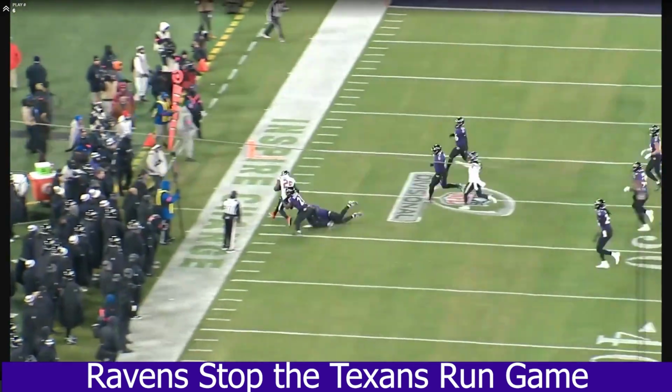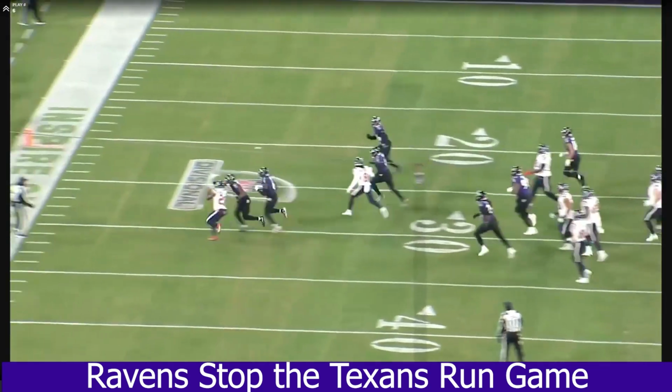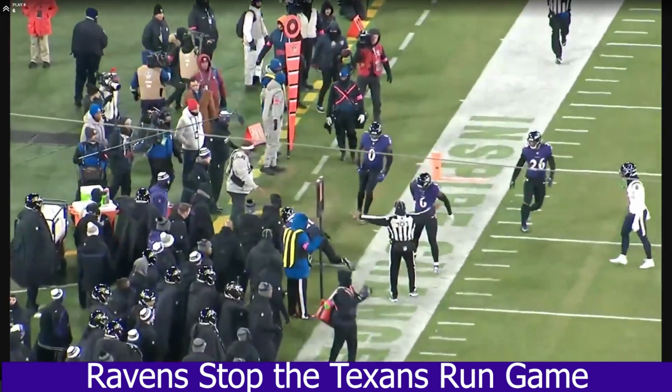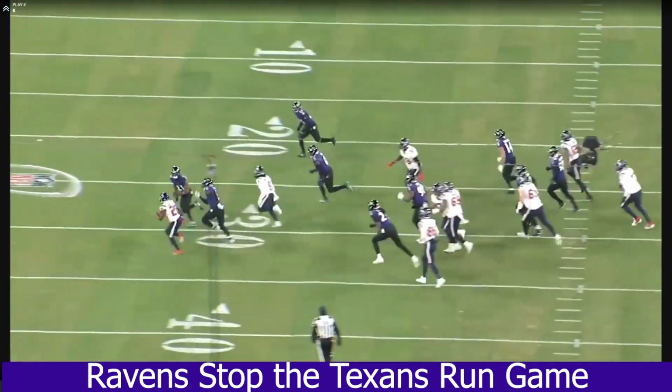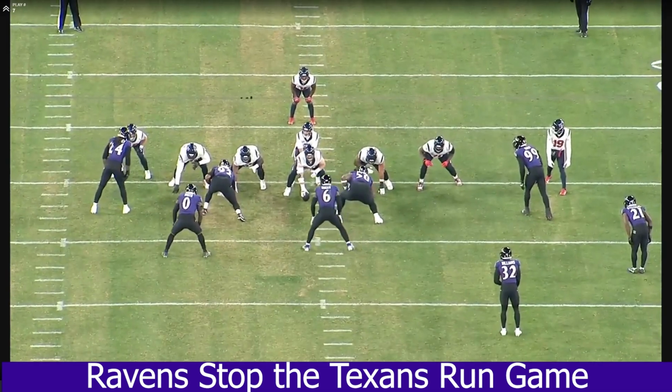And Brandon Stevens in this case has gotta make sure he seals the edge. You gotta keep that outside shoulder free, that outside arm free. But good job of running to the ball. Look at him run to the football. 1, 2, 3, 4. Still running. All right, let's go to play 7.